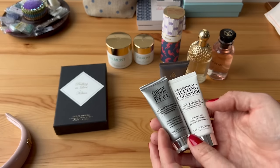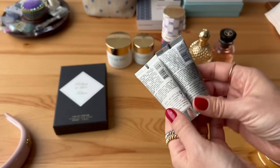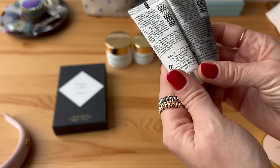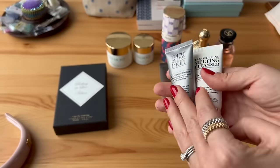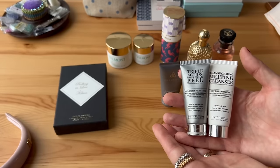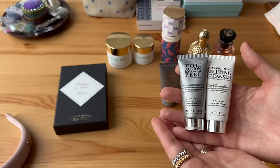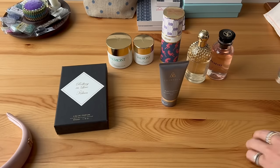And this brand is called Institut. I think it's developed in Switzerland, made in Germany. It's from a travel pack, but I have a bigger size and I have more of this stuff. And I like it a lot. You can see I use it a lot when I travel.